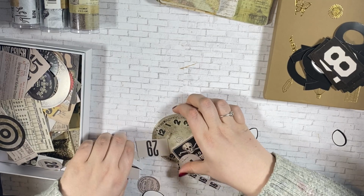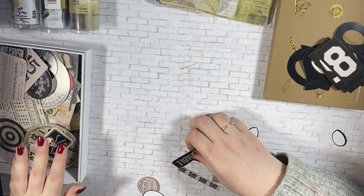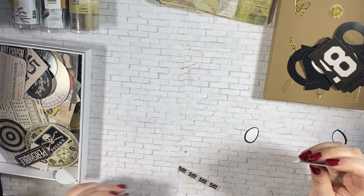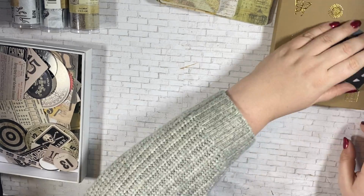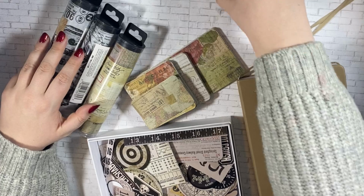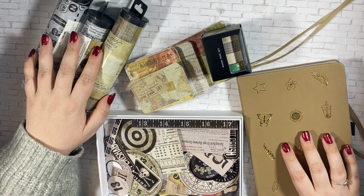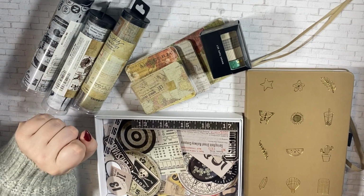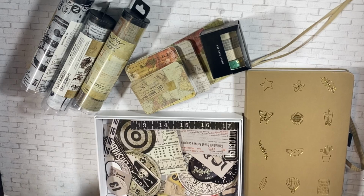I need to go stationery shopping way more often, because I just feel like this is gonna take it from 0 to 100. That is my little haul of all my new stationery items that I'm really stoked about. And without further ado, let's get into making my spread for Jen's birthday.